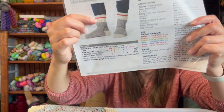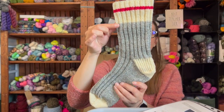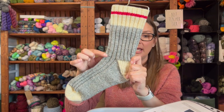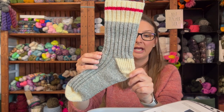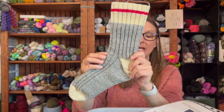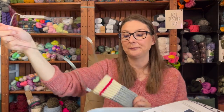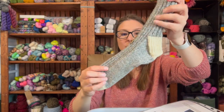the instructions for where to put in the stripes. And so I followed the instructions for the stripe sequence, and then I did the 2x2 ribbing all the way down, and it said right here where you leave off after you do the heel, it says to do all of this straight stockinette, and I decided that I wanted the ribbing to go all the way down the foot, so I did that.